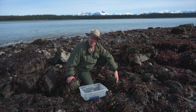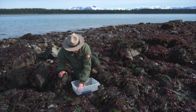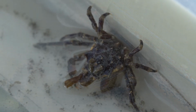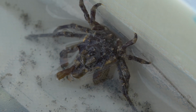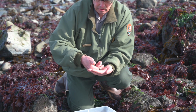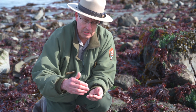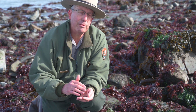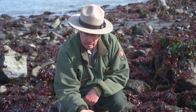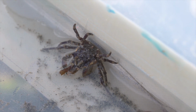So I've been turning over some rocks and I've discovered quite a few things that live under these rocks. And one of the more exciting ones is this little spider crab, often referred to as a decorator crab. And they are called a decorator crab because this little creature will take bits of algae and glue it onto its shell. And what it's doing is it's decorating or it's camouflaging itself. It looks just like a piece of kelp when it's fully covered. But this is a crab that you can find under these rocks in the intertidal zone.